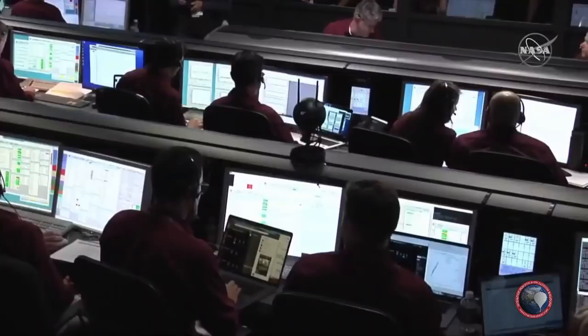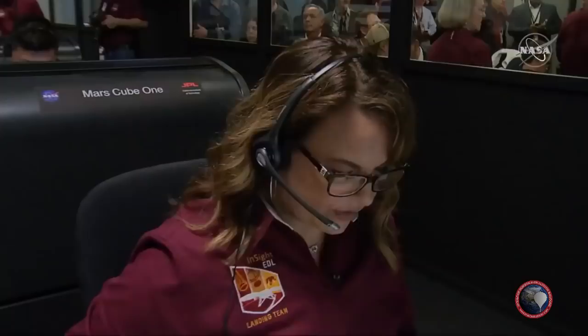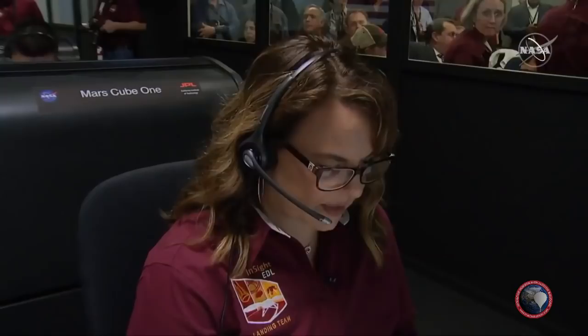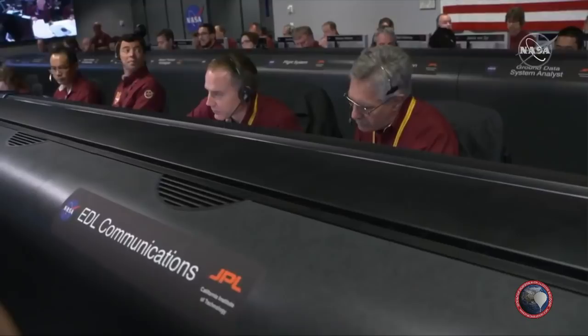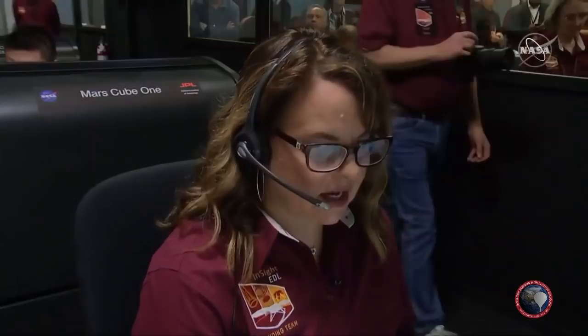We are about 5 minutes from entry and have confirmation we've lost the X-band signal from InSight. This was expected because we have transitioned from the antenna on the cruise stage to the UHF antenna on board the spacecraft. Ground stations have detected the UHF signal and MarCO has locked on the signal. This confirms that InSight is transmitting UHF signals as expected. InSight telemetry through the MarCO relay is not expected until about 2 minutes before entry.